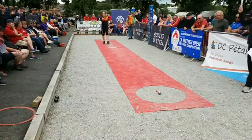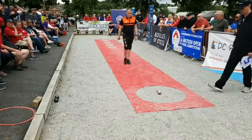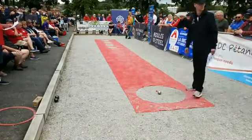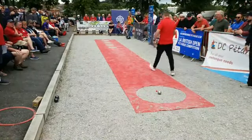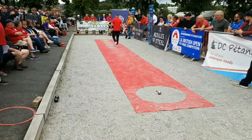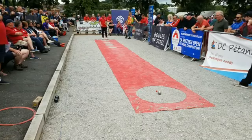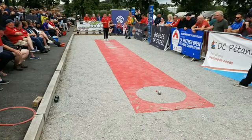So another just behind there from Scott. What's going on again? It's a miss. Jack now from 9 meters. So Jack now to take on 9 meters, the final distance in this second round of the final of the Boulenciel Tir de Precision.